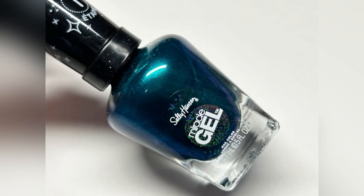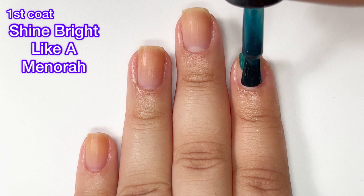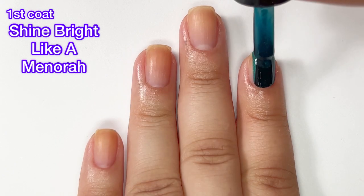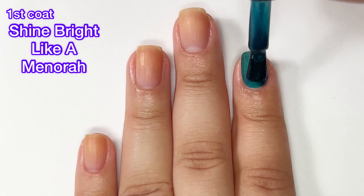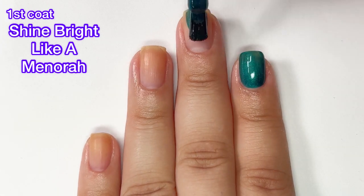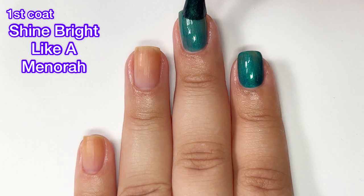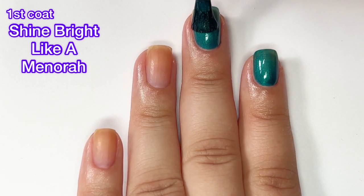Next up, we've got Shine Bright Like a Menorah, and this one is described as a deep navy with shining pearl metallic finish. This one is absolutely beautiful too, and if you're a New Girl fan, this one reminds me of Schmidt, especially when he is talking and he says, "Judaism, son."